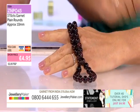Just think about that ring that you're going to make with just one of these. Are you going to be putting a £5 price tag on them or more? I think you probably would, wouldn't you? You're going to have your money back on just one gemstone. That's incredible.